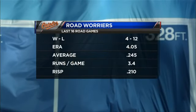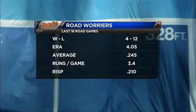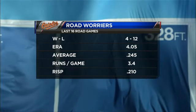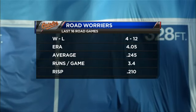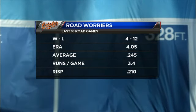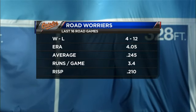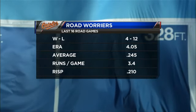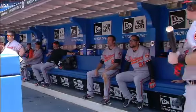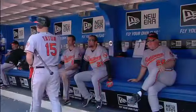We have talked about their 16 consecutive losses here at this ballpark, but playing on the road over the last 16 games hasn't been real easy for them as well. Just four wins in those 16 games. They have lost eight of their last nine on the road. So it's not just here. Average down, run support not very good for their starting pitchers.